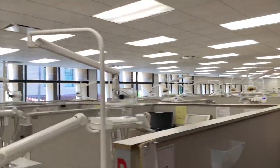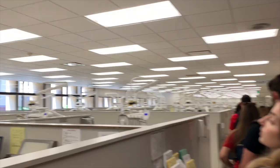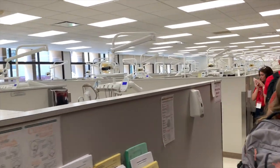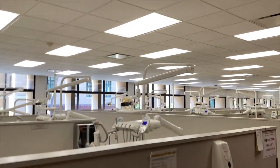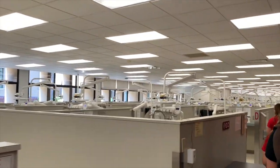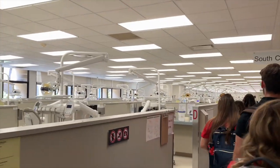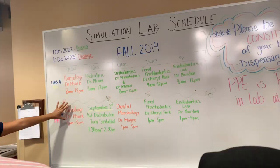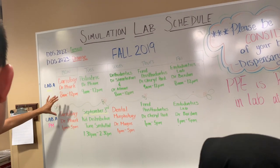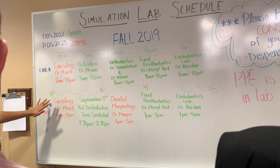You get a taste of this clinic your second year, just a little bit, like we're doing patient assessment, head and neck exams. In your second year, you'll be doing cleaning, and then in your third and fourth year, you'll be here a lot. So this is more like third and fourth years, and first and second years are mostly in the lab. I'm not too sure, but half of you will probably have cardiology in the morning, and half will have it in the afternoon.